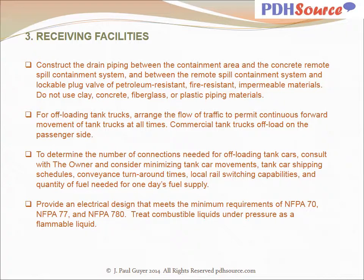To determine the number of connections needed for offloading tank cars, consult with the owner and consider minimizing tank car movements, tank car shipping schedules, conveyance turnaround times, local rail switching capabilities, and quantity of fuel needed for one day's fuel supply. Provide an electrical design that meets the minimum requirements of NFPA 70, NFPA 77, and NFPA 780. Treat combustible liquids under pressure as a flammable liquid.